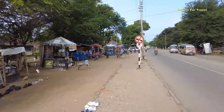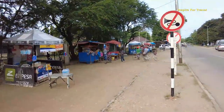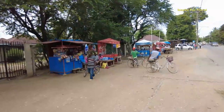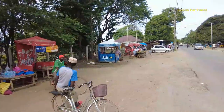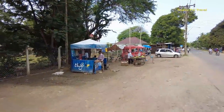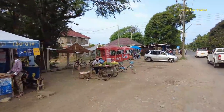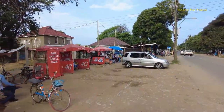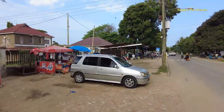And you have a lot of these stalls set up here selling different things, from water, juices. They also have M-Pesa services, fruits. And in the evening, you'll find people coming out selling things like tea, chapatis, and soup, and different things like that. So you always have people around. So it's not like an isolated place, you know?